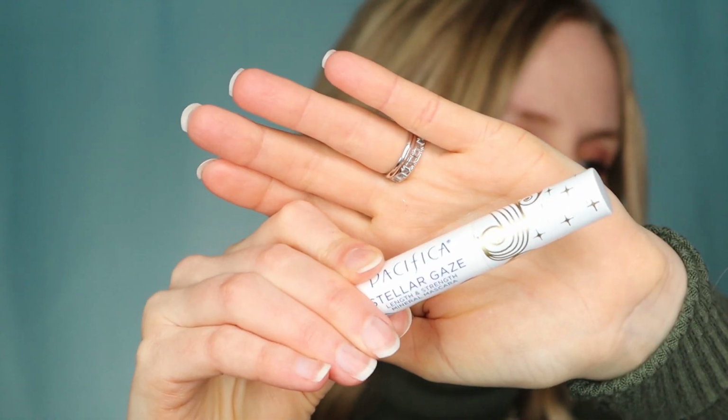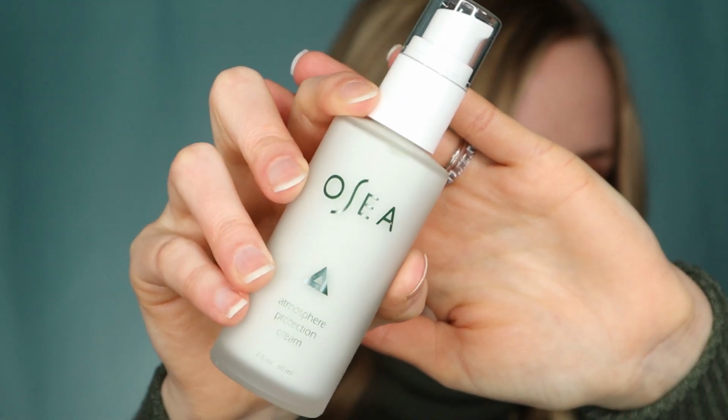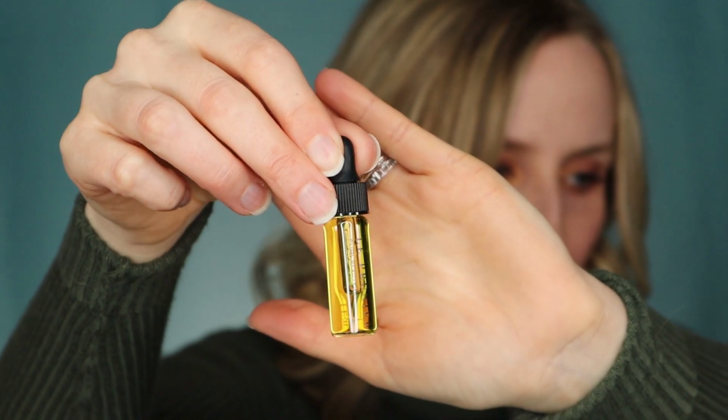Next, I have Petibor. This is a cruelty-free makeup subscription box. In my December 19 Petibor Plus subscription, I got a Pacifica Stellar Gaze mascara, an O'Shea Atmosphere Protection Cream, a Blissoma Clay Mask, Le Prunier Plum Facial Oil, and the Underarm Bar. Petibor is one of the best cruelty-free boxes on the market. They have a survey, and so they try to take your color preferences into account.